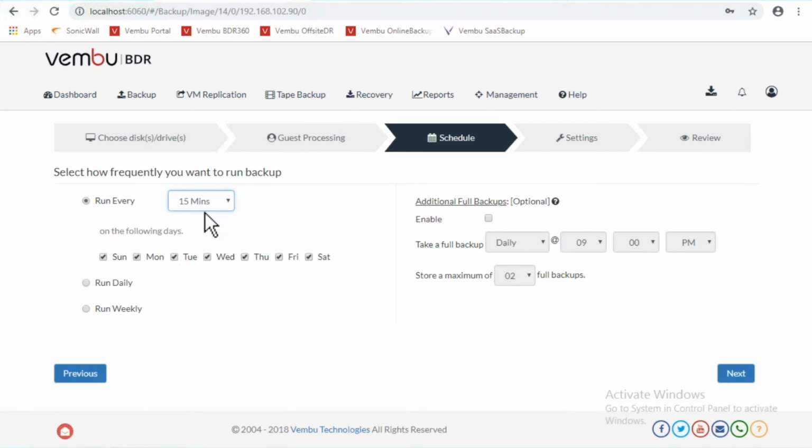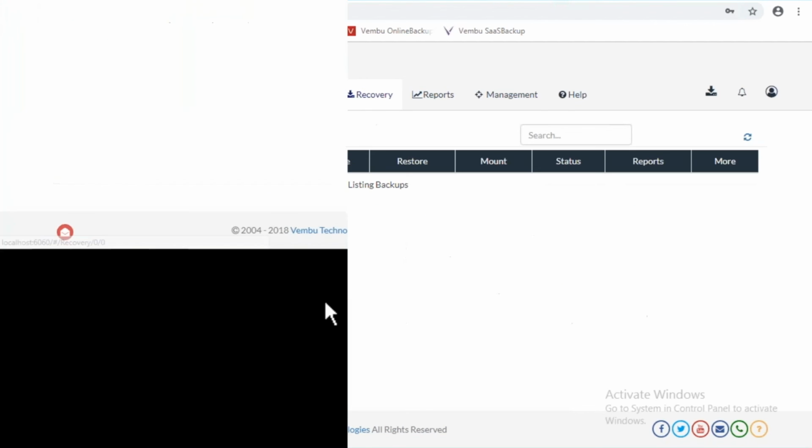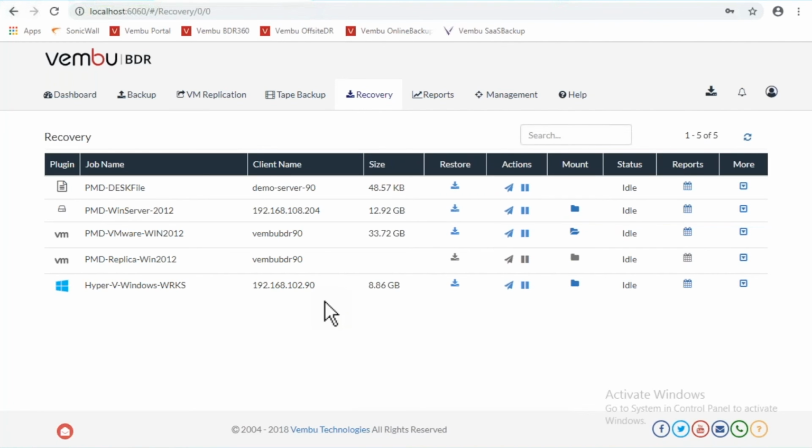Again, everything is image-based backup, which has changed block tracking technology implemented for the incremental backups. So for any VM or any physical machine, you will be able to run the incremental jobs every 15 minutes. Once you set up your backup jobs, it will back up every 15 minutes. And again, as I told you, Vembu has an option to automatically check the recoverability of each and every VM and physical machine it's backing up. Say, for example, every day it will boot the physical and the VM machines, take a snapshot of it, and then send the snapshot to the IT admin, so you can make sure all those backed up VMs and physical machines are actually recoverable.